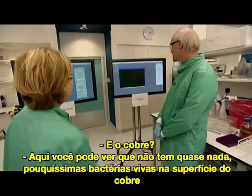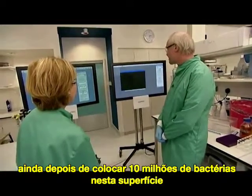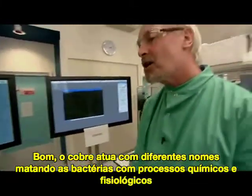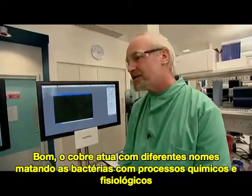So very few cells surviving now on the copper surface, even though we put 10 million on there to start with. Now, what is the scientific process that's happening here? How are these bugs being killed off? Well, we're starting to understand that copper works by multiple means, and it shuts down the cell's biochemistry and physiology.